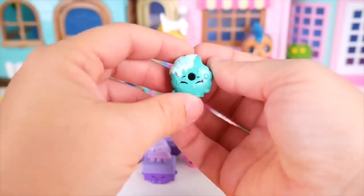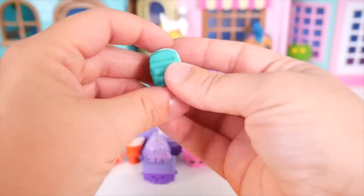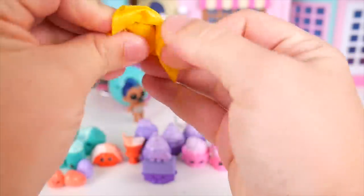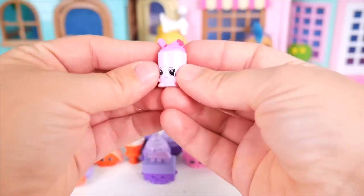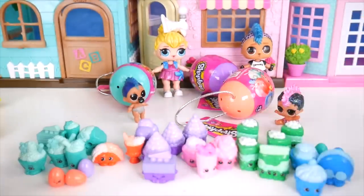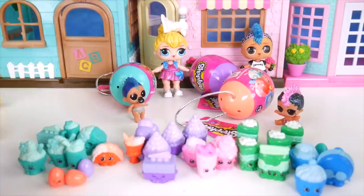Who's this? It's Mackenzie Maple Donut. Yum, yum. She's super cute and super new. We don't have one like her yet. Who will we find in here? Maybe someone else that's new to us? It's a Mikey Milkshake, this time in pink. To add to our pink group, that's good. Not too many pinks. Really not very many orange ones.